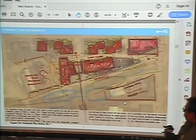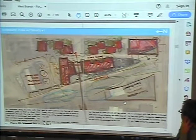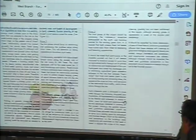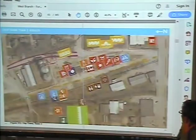And then this kind of walks everyone through the development. This is all stuff council has seen before, but I'll quickly go through it for anyone in the audience that might not have seen this. So I'll back up for folks that haven't seen any of this before.